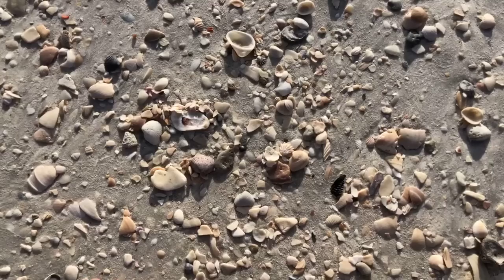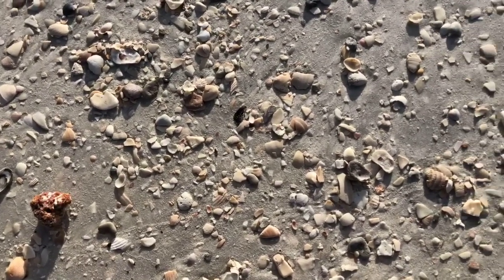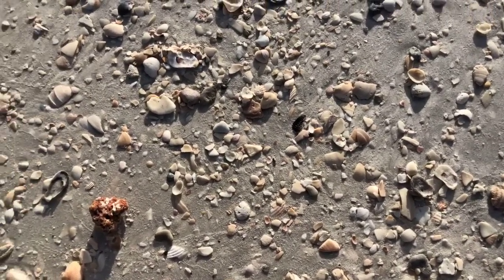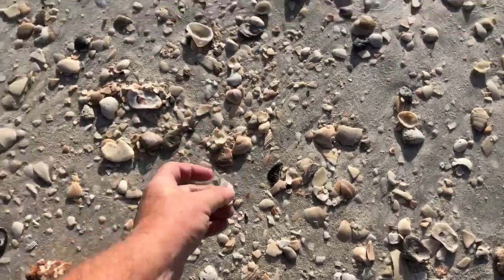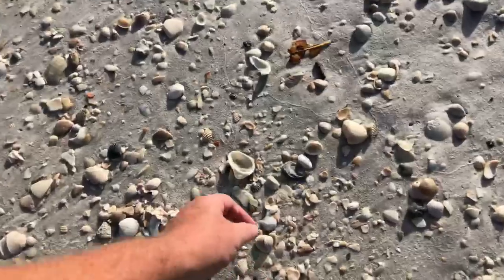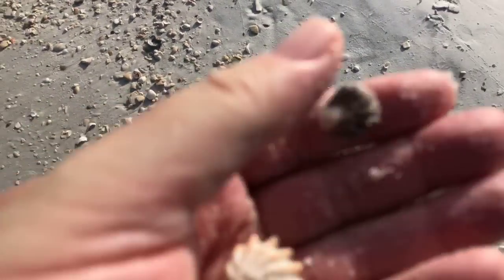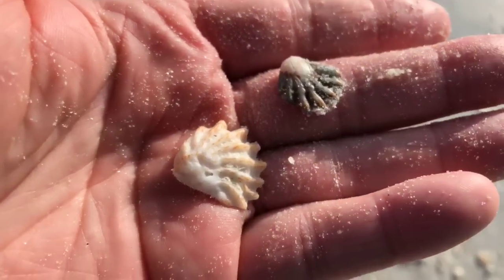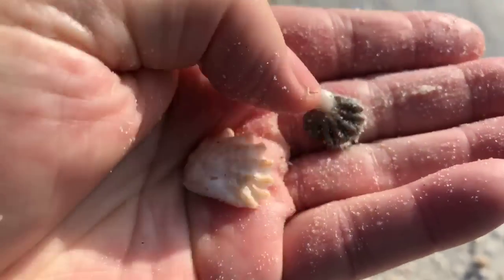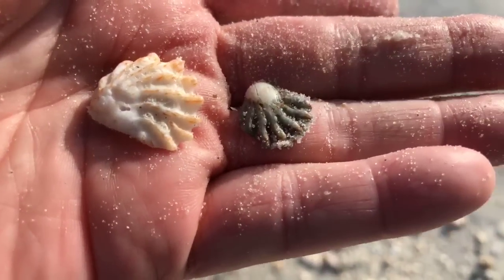Kitten's paw here. Nice little kitten's paw. Where'd it go? Right at it. There it is. There's an interesting colored one right here. Never found a black one like that. There's two kitten's paws. Never saw one like that, that black color. That's unusual. Keep both of them.